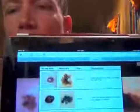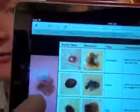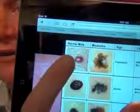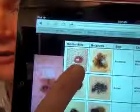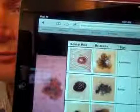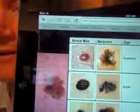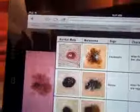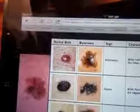The first rule is the rule of asymmetry. If you look at this mole here, that's just nothing to worry about. If you folded this mole in half, the left side and the right side look essentially the same. Here's a melanoma where the left and right sides, you couldn't fold this mole in half. They don't look the same.